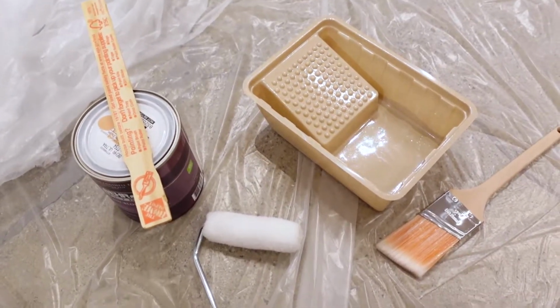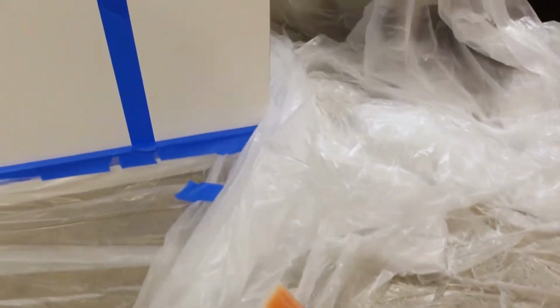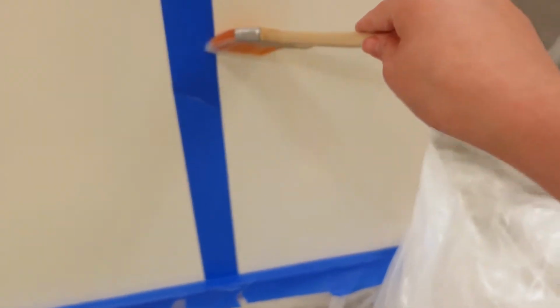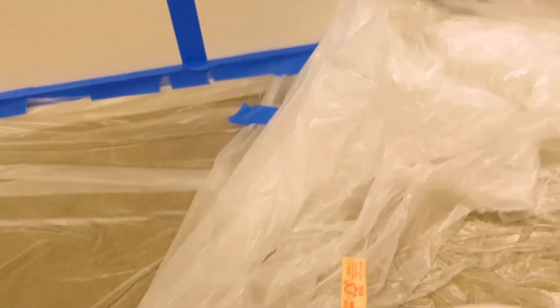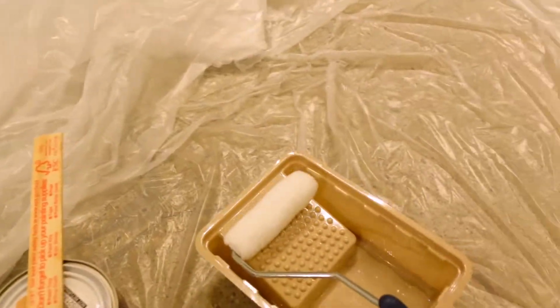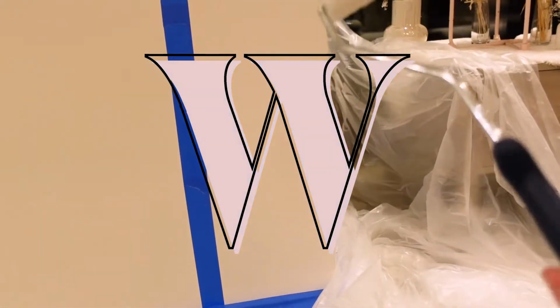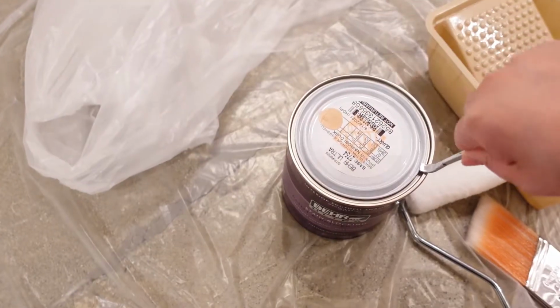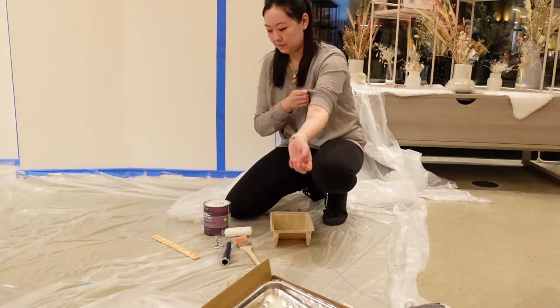To begin painting my little arches, you're gonna need a flat brush like this. This is going to be so you can start by painting the outsides in. You're gonna wanna feather in a little border. Then you're going to have a roller, and you're gonna wanna roll off excess paint in your little tray and then roll in a W formation. No, I'm not doing this one-handed, okay.